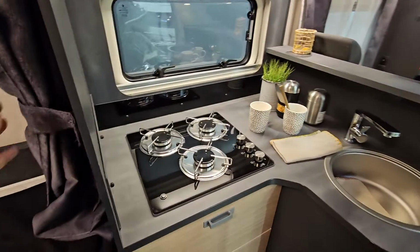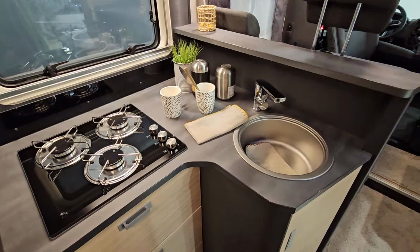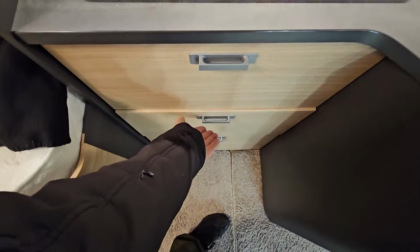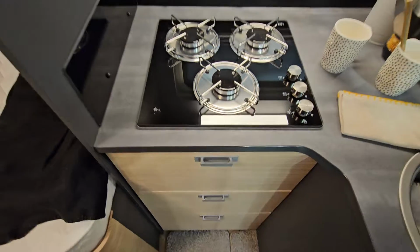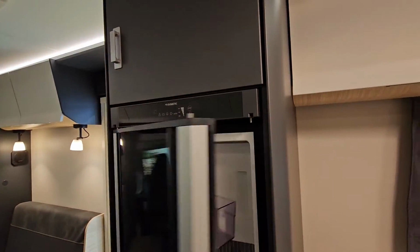Let's come to the kitchen. A very elegant kitchen, I think. Very modern looking. 3 burners. We've got the sink here. We've got storage under it as well. We lock these by pressing that in like that. I'm going to leave it open just in case the next person that comes along doesn't realise and then forces it open.